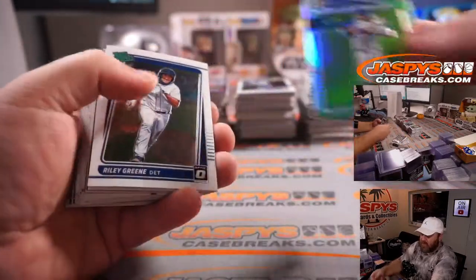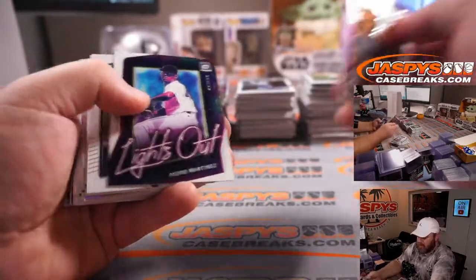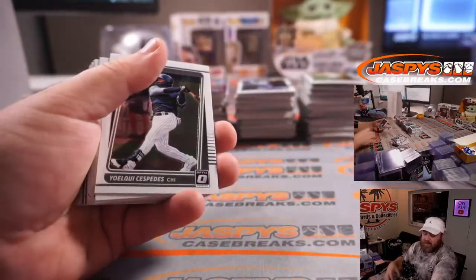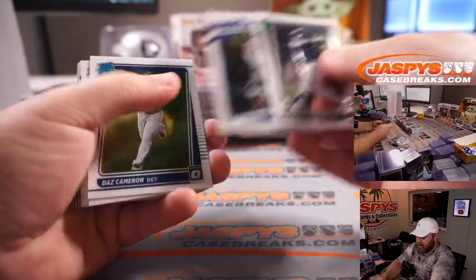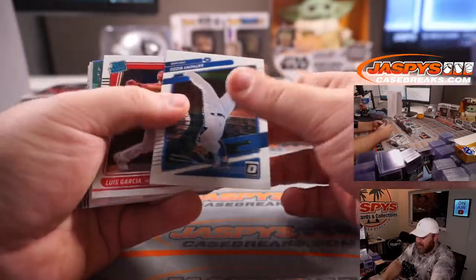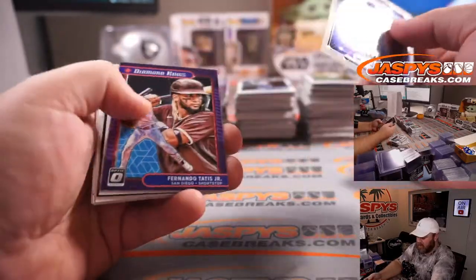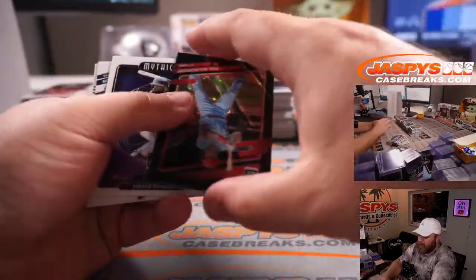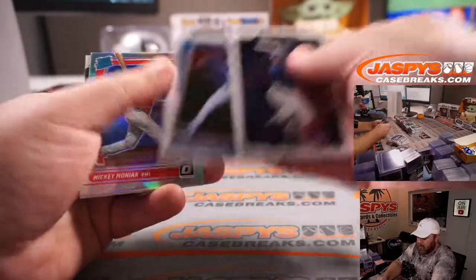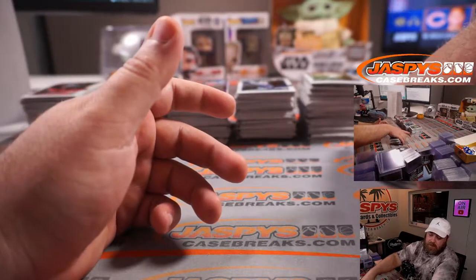Bo Bichette, Blue Jays, Levi Johnson. And Alec Bohm for the Phillies, Carlos Aguirre. Jared Kelenic, rated rookie, Mariners, Jerry Grant, and Clayton Kershaw for the Dodgers, Oliver Soria. Lou Bob, White Sox, Kayshawn Chang. And Yoakley Cespedes for the White Sox, Kayshawn Chang. Paul Goldschmidt to 149 for the Cardinals, Mark Neubauer. And Mickey Moniak for the Phillies, Carlos Aguirre, and Bryce Harper for the Phillies as well, Carlos Aguirre.